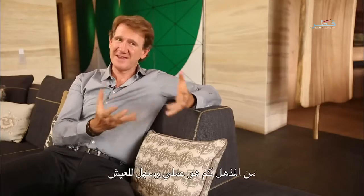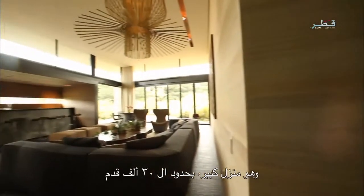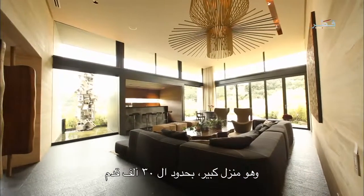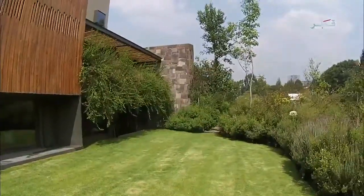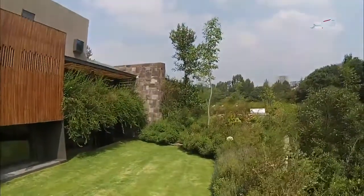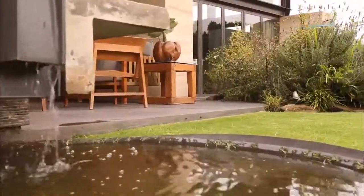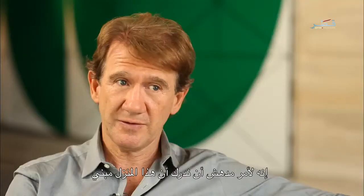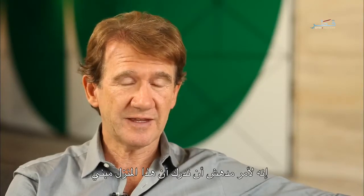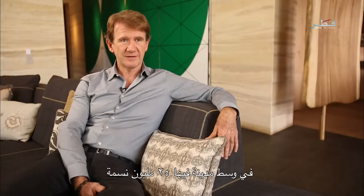This house is such a successful house. It's amazing how functional and how easy to live in it is. And it's a very large house, almost 30,000 square feet. It's amazing to realize that this house is built in the middle of a 25 million people city.